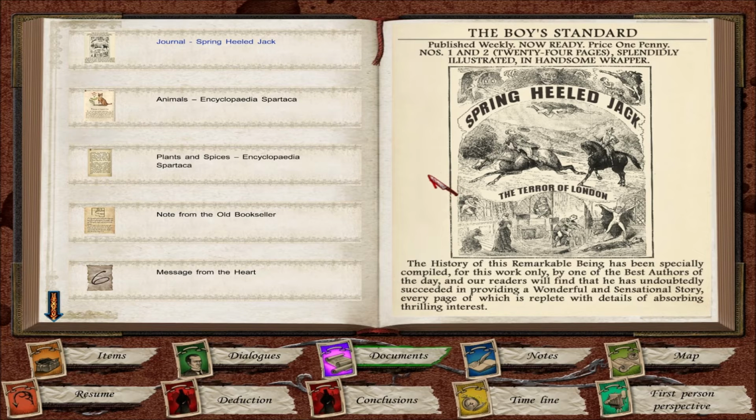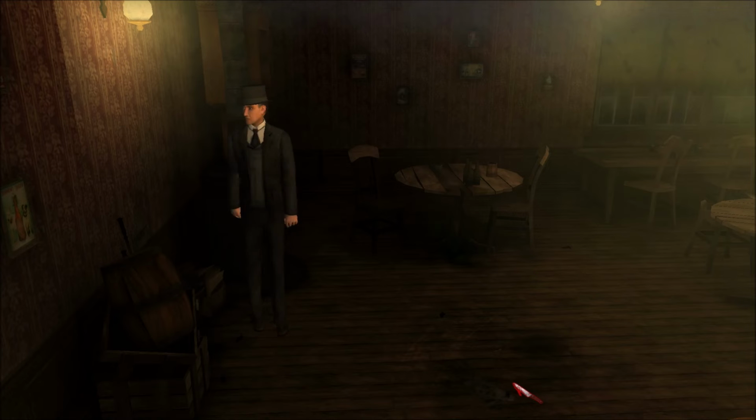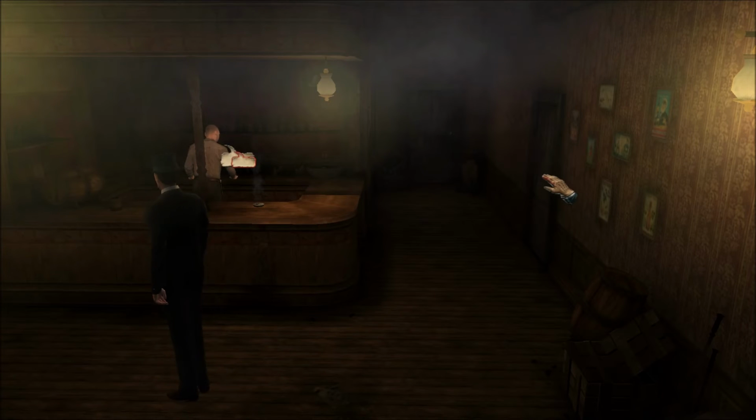It is the Boys' Standard. Spring-Heeled Jack, the Terror of London. Interesting choice of reading. Spring-Heeled Jack, a fantastical character that terrorizes the population of London. This journalist has some far from cheerful reading. Yes, it's not cheerful at all. Okay, so let's talk to the bartender then.